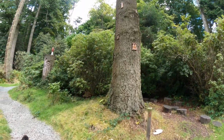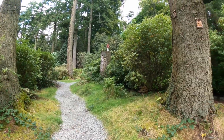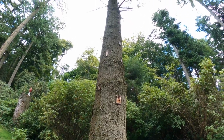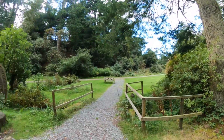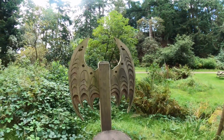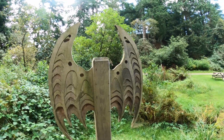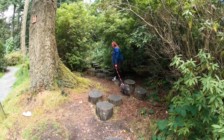Look at this little door under the tree. Oh yeah, there's a little door. Fairies. Yeah, up here as well. Little doors in the trees. Oh, look. Carvings. Got the big axe. Or is it a bat? I think it's an axe. Careful. Got grates on them. Stepping stones. I'll probably fall over.